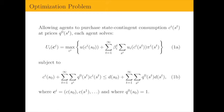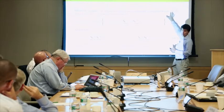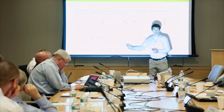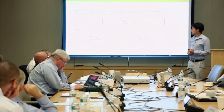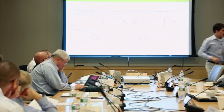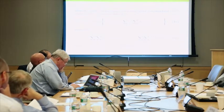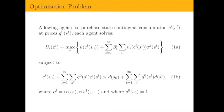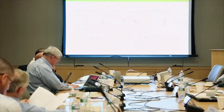So we set up the problem. I'm looking at it, at the moment, in terms of state contingent consumption. These are complete markets, so I'm allowing them to purchase the consumption asset at each possible state. If I draw it out, if we just have a high and a low state, then we just have branches that keep going and growing exponentially like this, right? So the agents want to maximize their lifetime utility subject to their lifetime budget constraint here.